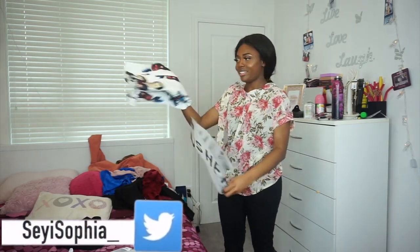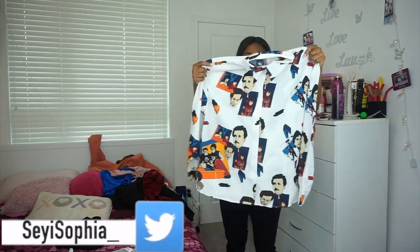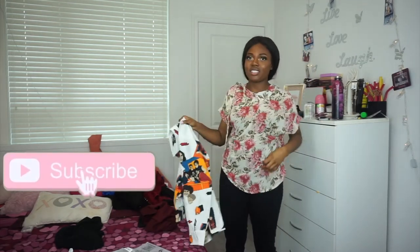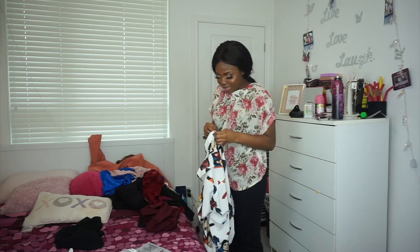And then this was the top I was talking about. It's very weird looking. I don't know if it's Jackson 5 that is on it though. I don't even know, but there are men's faces there. Because I love men. Don't tell anybody. But it looks nice though.